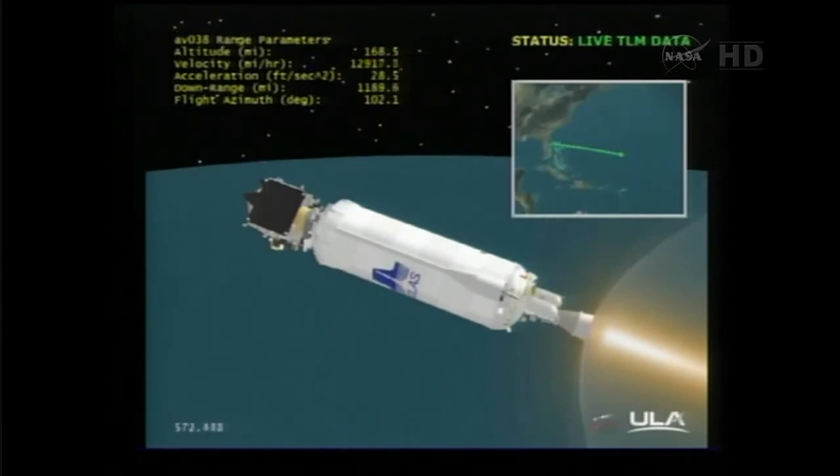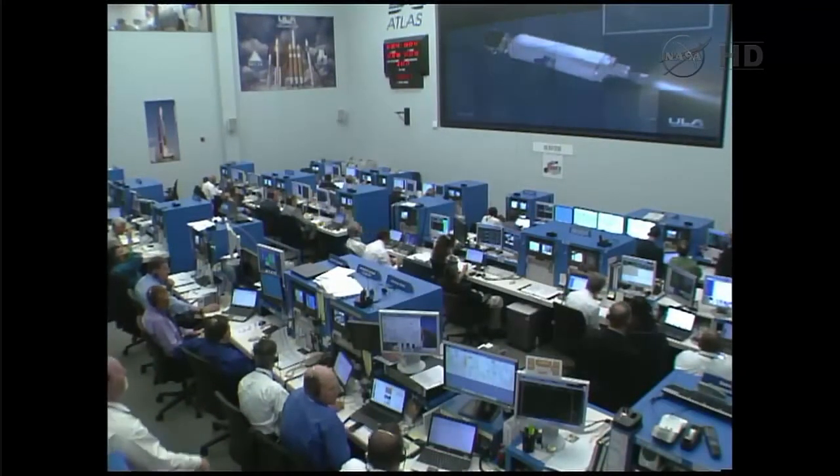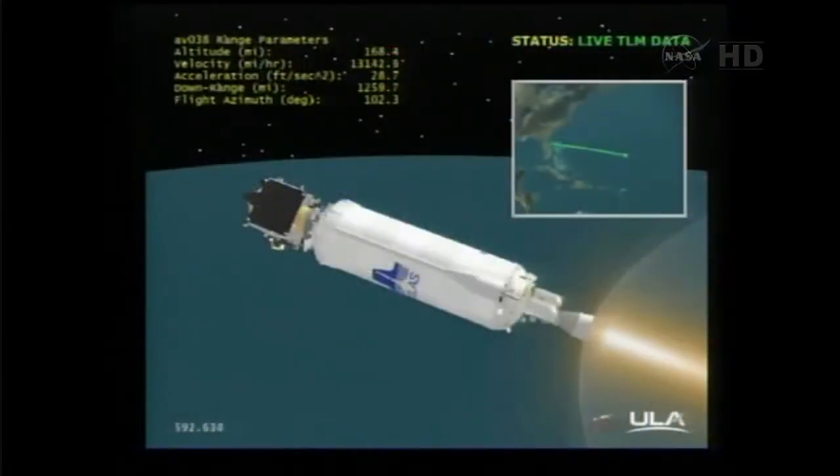Steady acceleration at 0.56 Gs, right down the center of the range track. 168 miles in altitude, 1,400 miles downrange, traveling at 14,000 miles per hour. Everything is looking good. Operating parameters on the engine, very steady, nice and smooth.